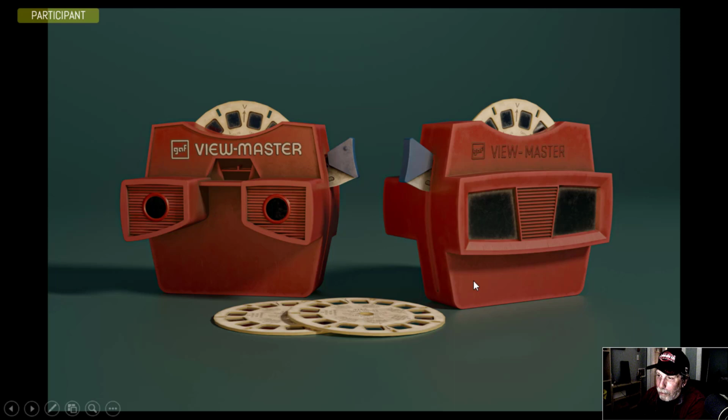Yeah, and I do remember having something like this when I was young. So this is a nicely modeled Viewmaster. Front and back views with the little wheels that had the pictures, and you would press the button and it would advance it a little bit, and you'd look through, and those were very cool, and you could get all kinds of different themes on these things. But I mean, a very nice model, as you can see, and nicely textured.